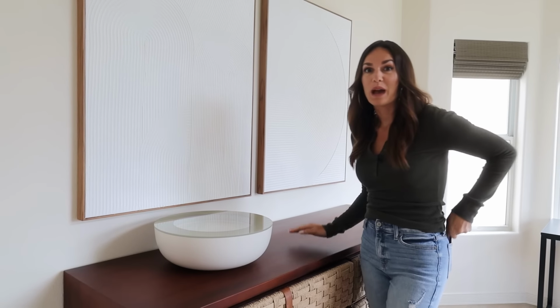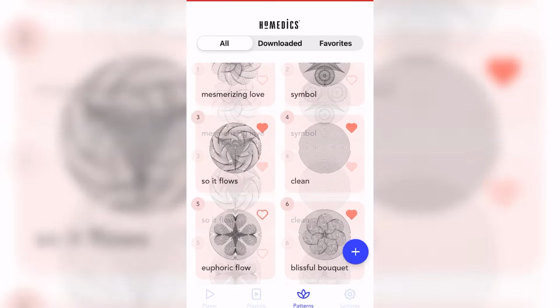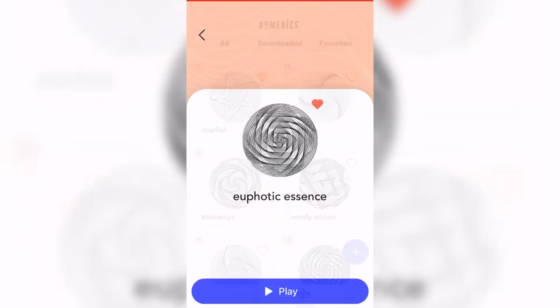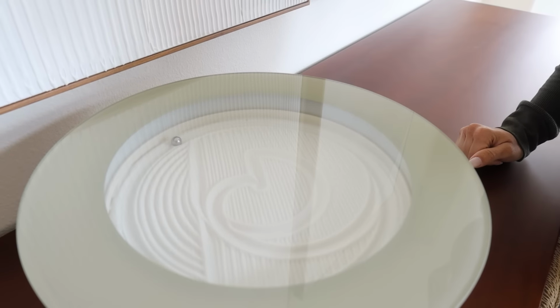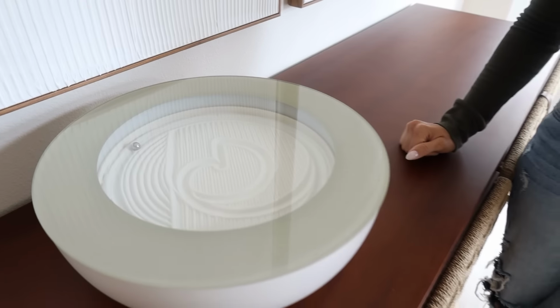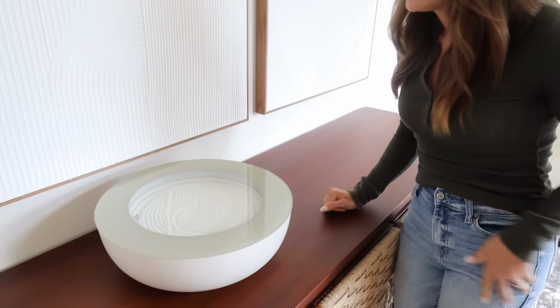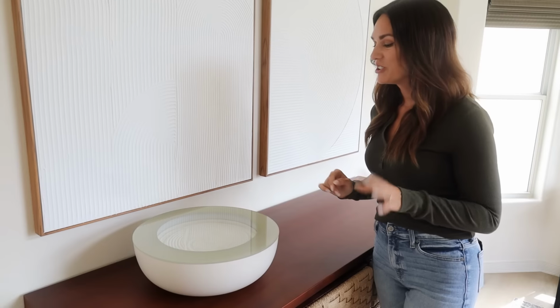So it has all these patterns that are in your phone. It's got an app where you can select different designs and you can change the speed and the brightness, so you can totally customize it, and it makes these designs. It's literally the most relaxing thing ever. My kids have been watching this, mesmerized, this entire week because we just got this, and I was like, this would be so fun to put in the office here. You don't even understand how cool and fun it is until you see it.